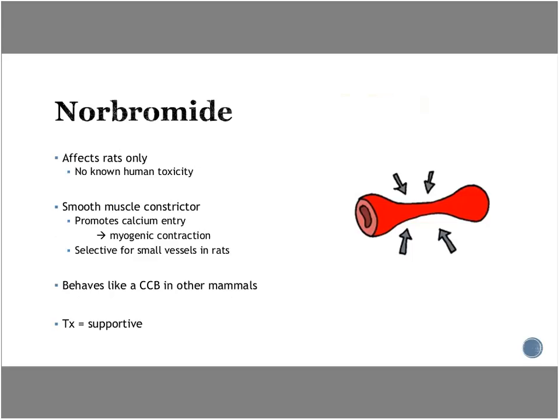All right, so the next two rodenticides we're going to talk about are selective for rats only and are in the low toxicity category, so the caution with the LD50 in the 500 to 5,000 mg per kilogram range. So the first is norbromide, and this affects rats only with no known human toxicity. So it constricts smooth muscle via a norbromide receptor that causes essentially contraction of the blood vessels, and so they just get hypertensive emergencies essentially and all the complications that go with hypertension. In other mammals, it seems to behave like a calcium channel blocker. Treatment supportive, again, no known human toxicity or exposures.